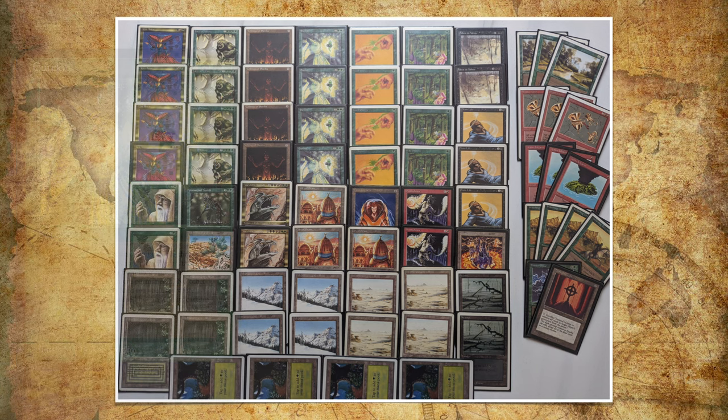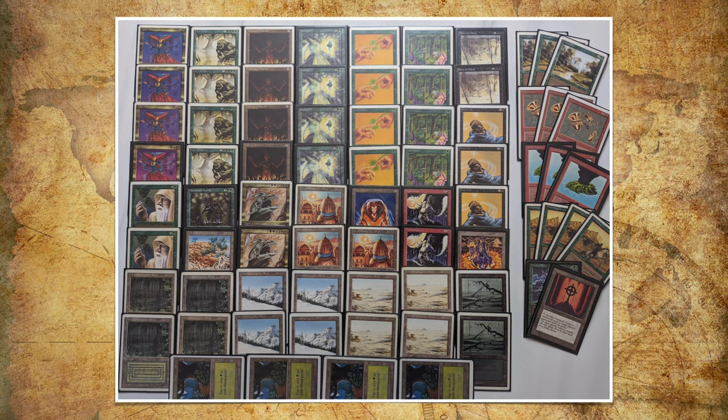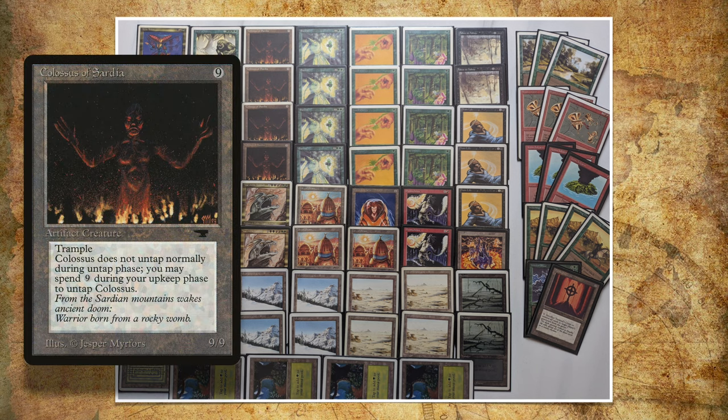And that's just fantastic. And in this deck, we also see 4 Instill Energies, and I think they're quite good. It's just 1 green for this enchant creature. And what it does, it allows you to untap your creature one more time, but it also gives your creature haste. So you can attack with your creature the moment you play this. So if you have a Colossus of Sardia that you can play out with your Eureka, you can then put the Instill Energy on it and you can attack this very same turn. So I think Instill Energy is really important in this deck.